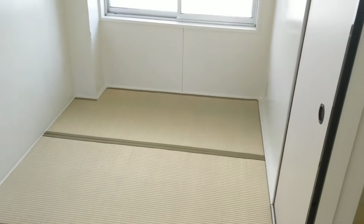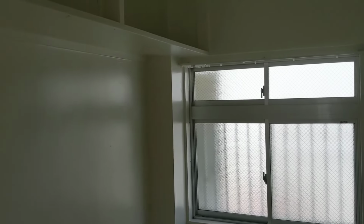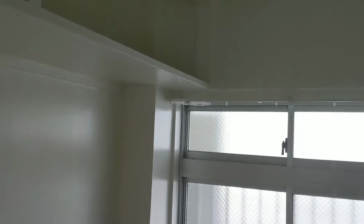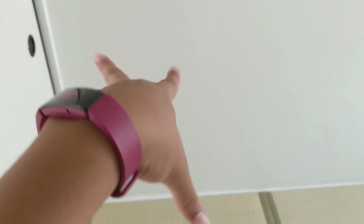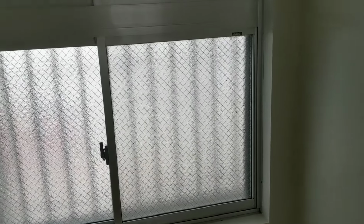This room here is considered a third bedroom. I turned it into a walk-in closet. I had railings going across, and I had clothes hanging. I had some clothes up here, and then I had a dresser that went right here. Then back in this area is where I stored stuff like my suitcases and my Christmas stuff. So yeah, it was pretty nice.